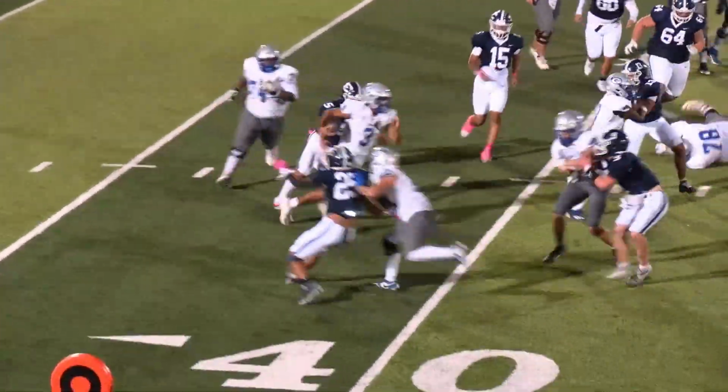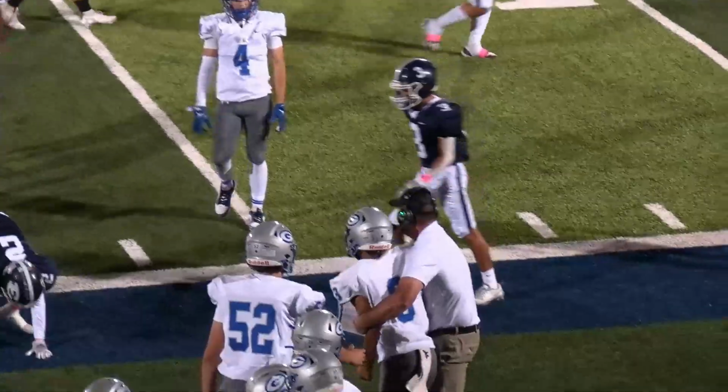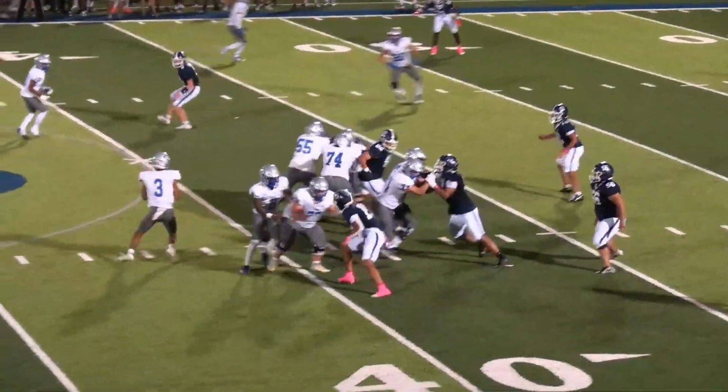Safety on top of that. Guthrie's just trying to spread this team out, and Carlock will have a first down in El Reno territory. Trips receivers top of the formation.